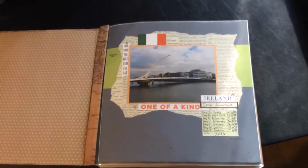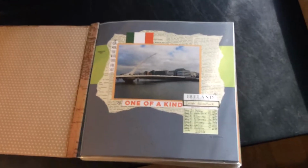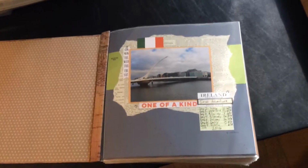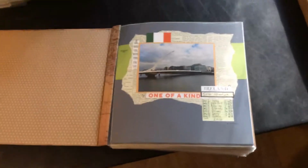Hello everyone, I'm here with a large flip-through video today. Normally when I do my videos I have my iPad mounted to my craft desk, but when I'm showing a full 12 by 12 album where you need to see both pages, it's really hard to get the camera in the right position, so I'm just going to hold it today and hope that that works.